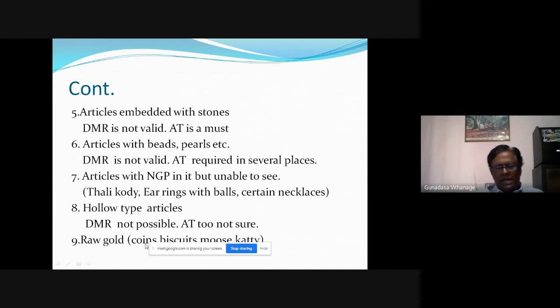Some of the banks, they don't accept even coins. They have misunderstood the interpretation of the central bank direction, that is personal items, personal articles. A coin becomes a personal article. It is not necessary to hang it. It is not necessary to wear it. You can keep it yourself. A coin is a personal article.